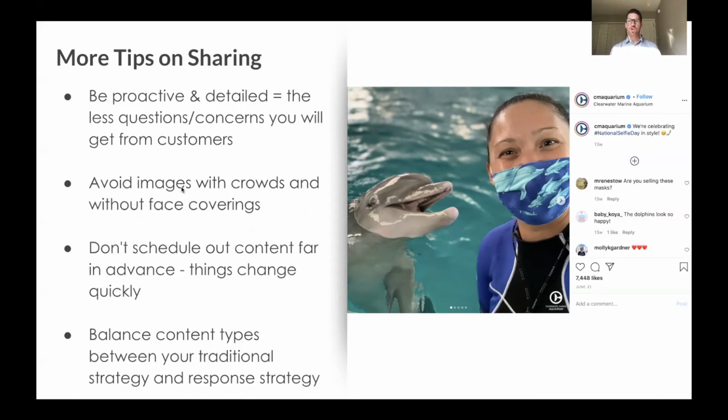If you have older images showing off events or your business that have a lot of people in them, especially with no masks, try to think about finding a new image, shooting a new image, or replacing an image that kind of fits in line with our current times.